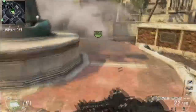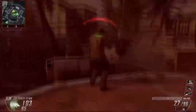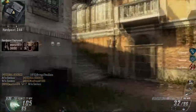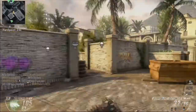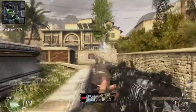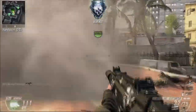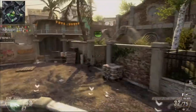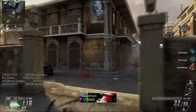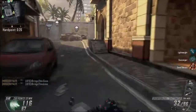The 7.62 by 39, the "by" and then the number after that is the size of the case and how much powder it can hold. The bigger the number, the more powder. I'll give an example of that, but the 308 is a common sniper round. I believe it's used in the M14.